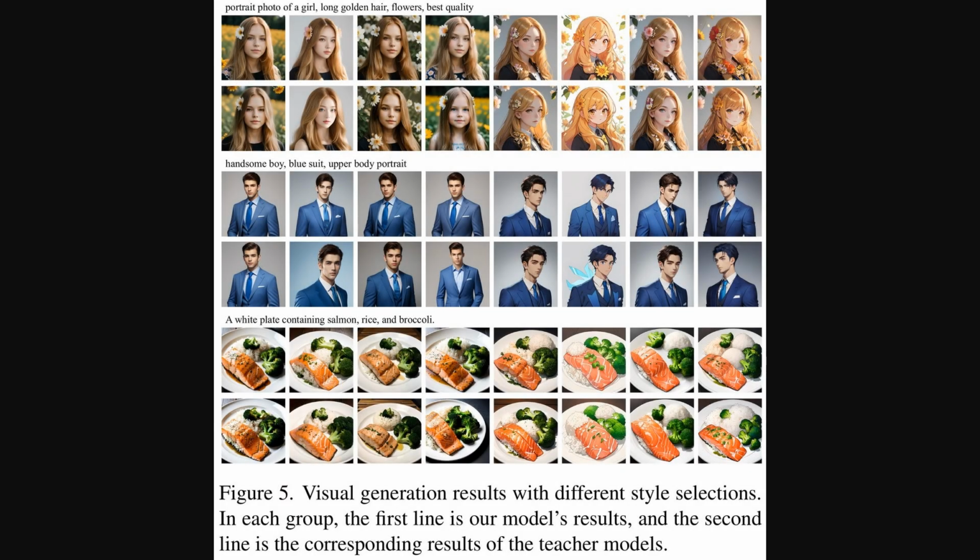Okay, so we just saw how the DMM model learns from the teachers using those different losses. Figure 5 now gives us a really clear visual comparison, showing how well that learning actually worked. For each prompt, like portrait photo of a girl or handsome boy, you see two rows of images. The top row is generated by the single DMM model using the appropriate style prompt, and the bottom row shows results from the original specialized teacher model for that style.